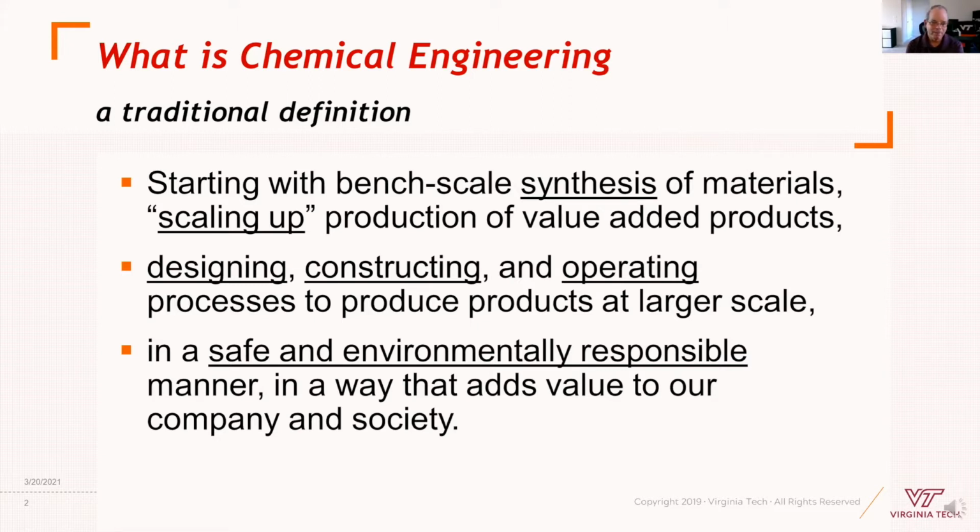It is starting with a bench scale synthesis of materials and then scaling up of value added products. So starting at the bench, you've got to figure out how to make that on large scale. So you're going to move into, usually, a pilot plant, and then scaling to full scale. Designing, constructing, and operating processes to produce products at large scale in a safe and environmentally responsible manner, in a way that adds value to the company you're working for and society. So society needs a lot of different products, and chemical engineers help deliver those. And that's been the traditional definition of chemical engineering.